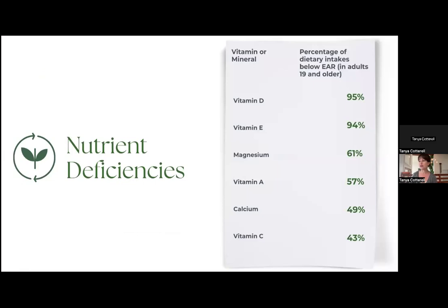So let's look at how this affects our nutrition levels. We'll look at some stats here. According to the Environmental Working Group, most American adults fall far below the EAR, and that stands for Estimated Average Recommended Levels for key nutrients. 95% of US adults age 19 and up are deficient in vitamin D. 94% are deficient in vitamin E. 61% are deficient in magnesium.